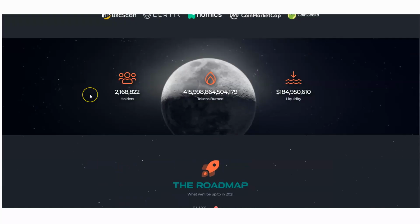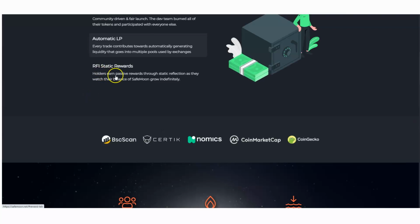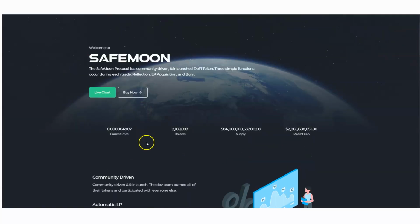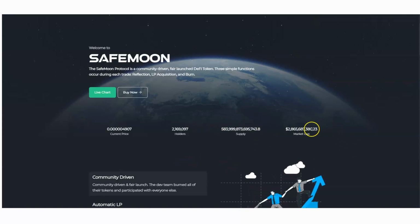I'm going to tell you right now, I like the fact that holders earn passive rewards through static reflection as they watch their balance of Safemoon grow indefinitely. So it's basically the people's coin giving back to the community, and they're going to burn so much of the supply as they go along. So they're going to burn the supply, the market cap's going to go up.